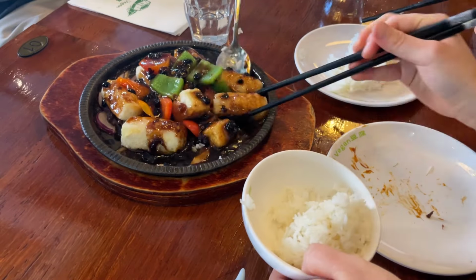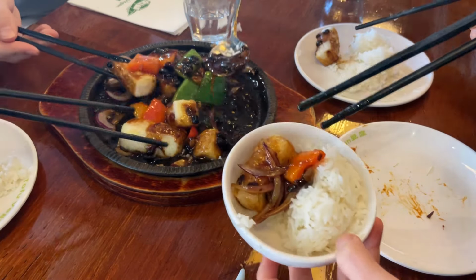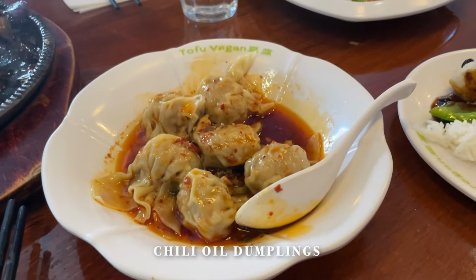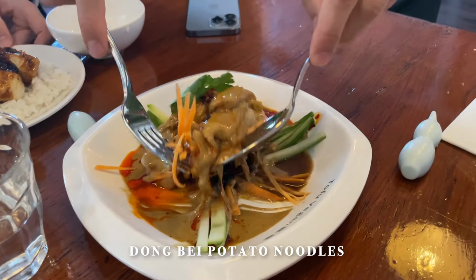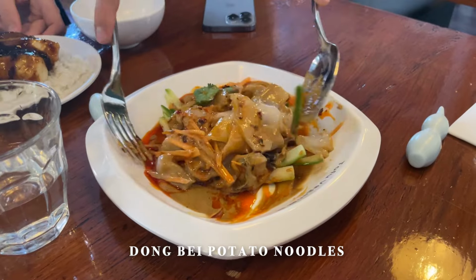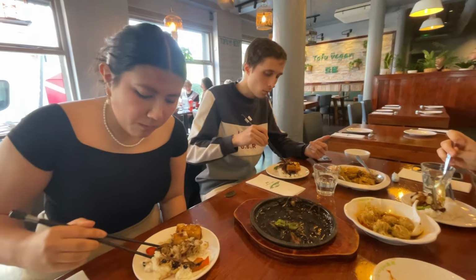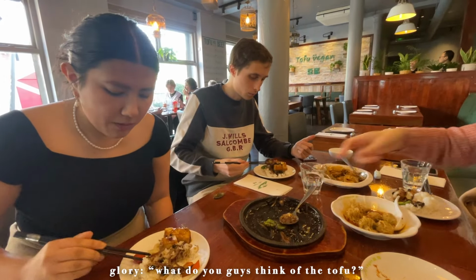black bean sauce and also with some peppers and black beans, and obviously eat it with a bowl of rice, which is the ultimate comfort food. Then we also got some chili oil dumplings, and then also this dongbei potato noodles, which is one of my favorite cold dishes. They mix it up all together, but my friends didn't like it that much because I think there was a bit of a mustard wasabi flavor. It's like sweet potato, like starchy noodles. What do you guys think of the tofu?